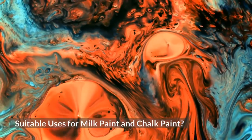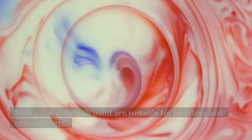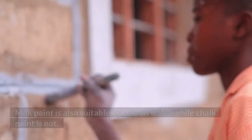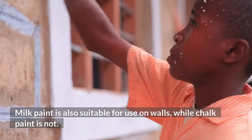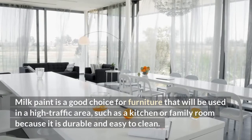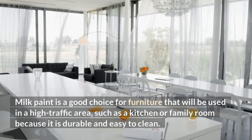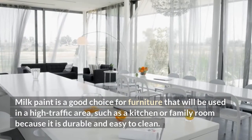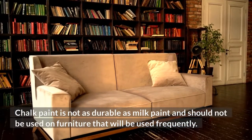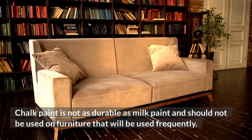Suitable uses for milk paint and chalk paint? Milk paint and chalk paint are suitable for furniture and other objects. Milk paint is also suitable for use on walls, while chalk paint is not. Milk paint is a good choice for furniture that will be used in a high traffic area, such as a kitchen or family room, because it is durable and easy to clean. Chalk paint is not as durable as milk paint and should not be used on furniture that will be used frequently.